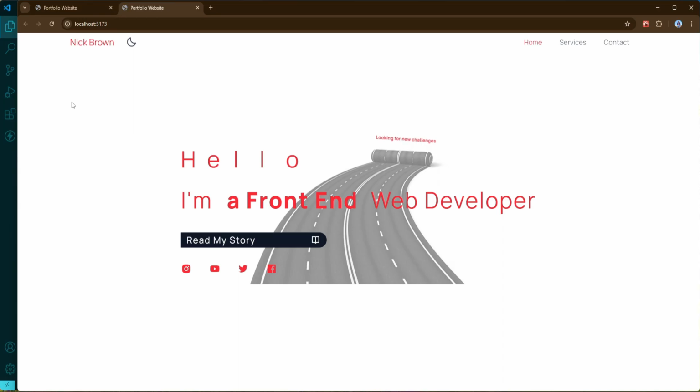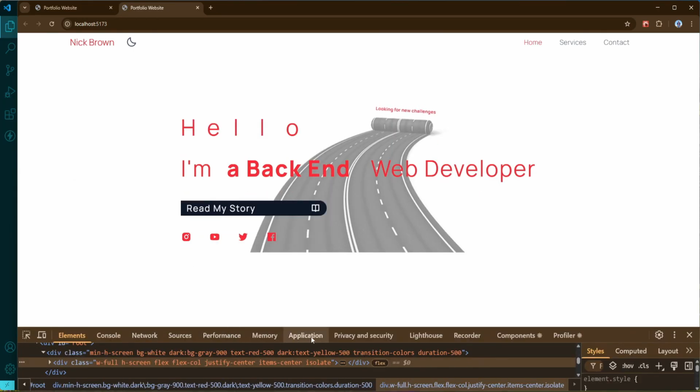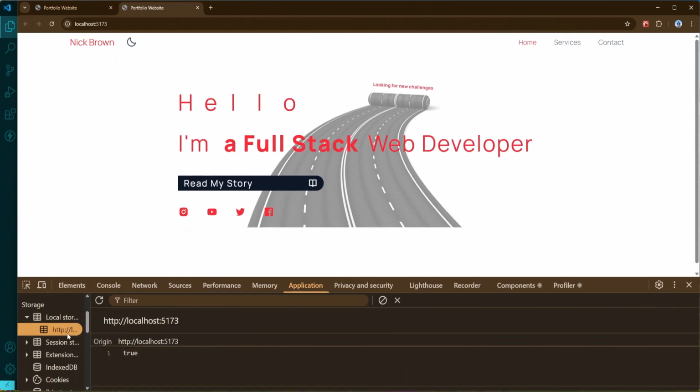To see local storage in action, I'm going to open Developer Tools. Then we have to go to Application. And here you see local storage. So right now, it is empty for us. Currently, nothing is stored because we haven't implemented it yet. But once we do, you will see a dark mode value appearing here.